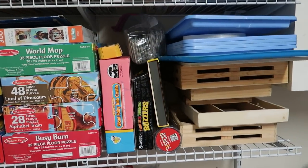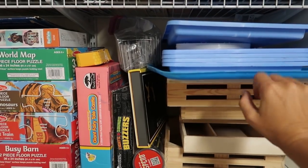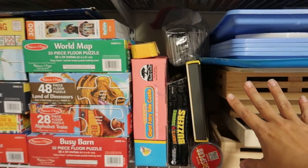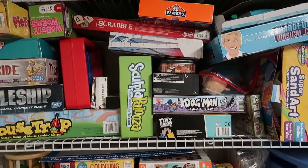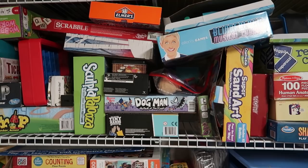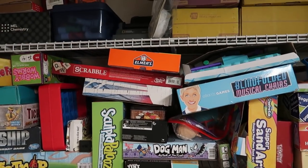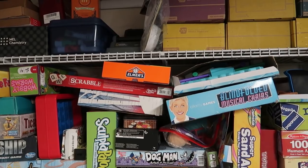Over here I have some art trays, Play-Doh trays, some wooden trays, and some puzzles. Up a level are random family games that I also need to organize, but this is where I keep it all. I could organize it for a video, but this is what it looks like 99% of the time anyway.